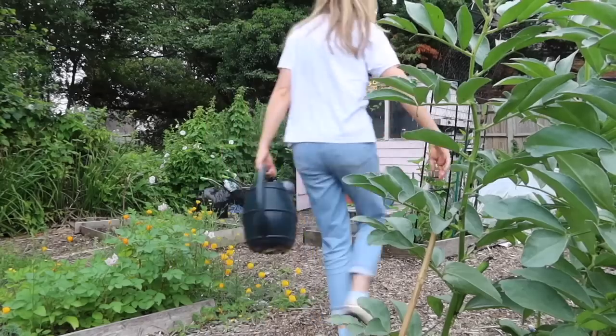I'm not quite there yet with my sweet corn, so I was having another little peruse and I've seen a lot of things about feeding. Now I didn't actually know that sweet corn benefits from a nitrogen feed, so that's exactly what we're going to give it.